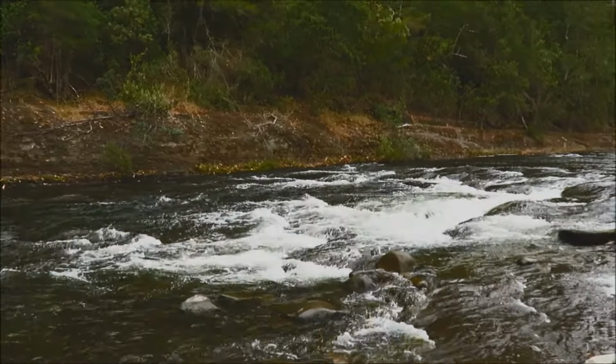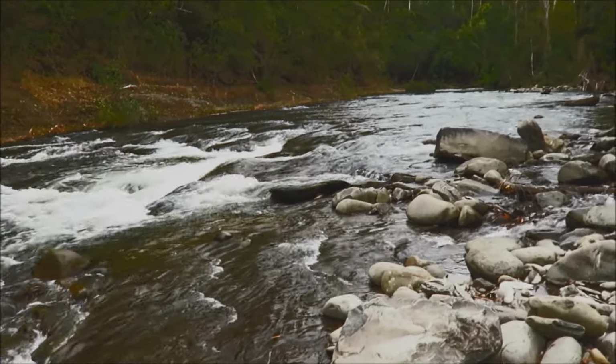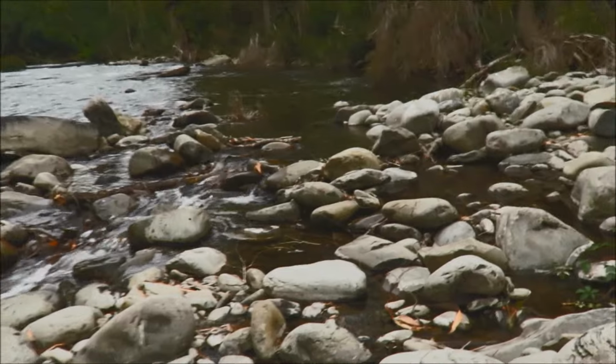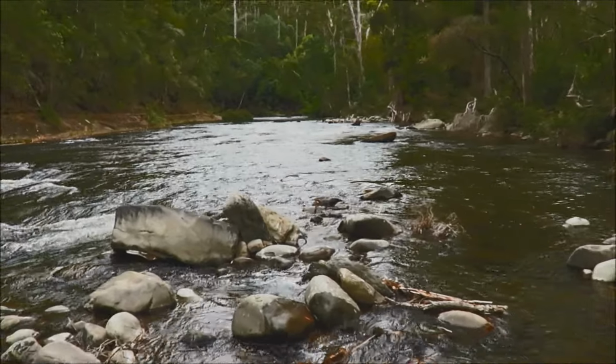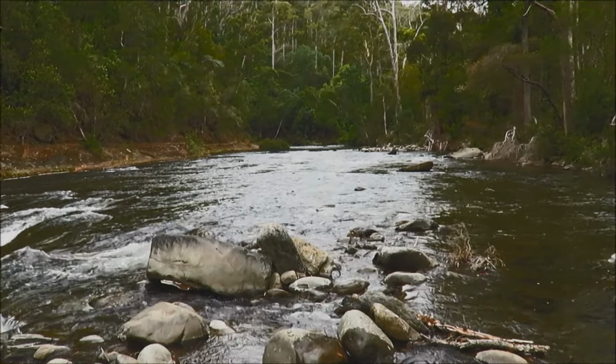Yeah, there's a fair bit of water pushing down here. I've had a couple of other follows, but no takers so far. But there's some good water ahead. Just gotta watch my footing going through here. This right hand side along here, I used to always fish well. Anyway, we'll see how we go.